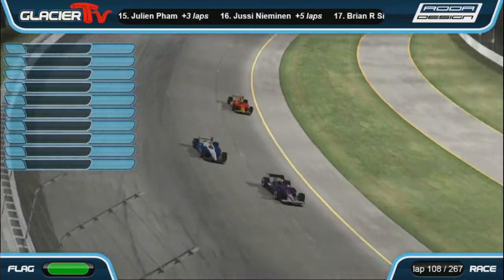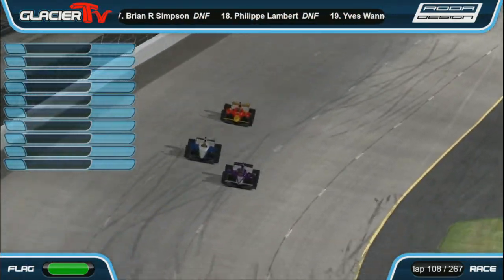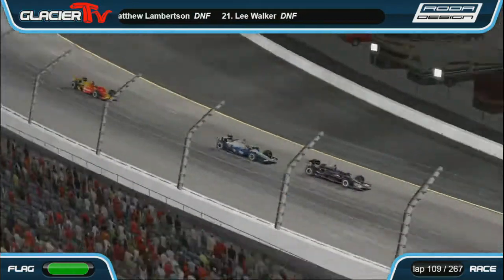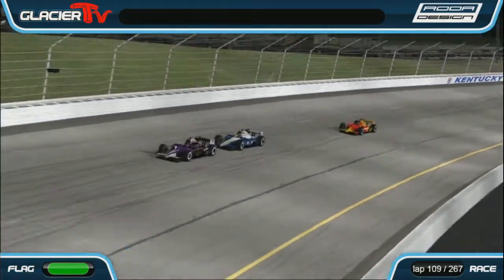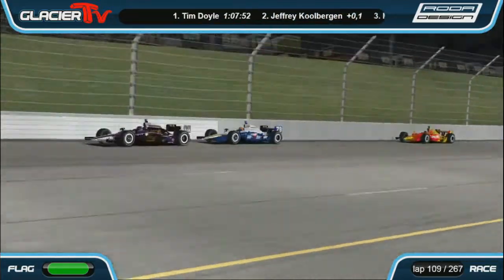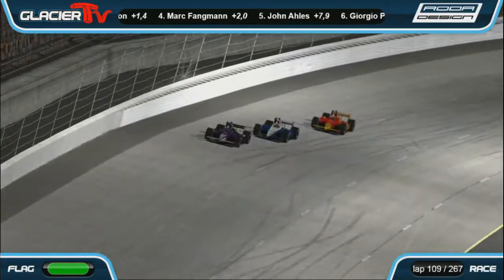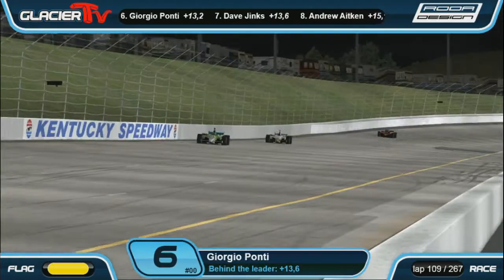So Rene Murray goes down a lap. And point of note, Giorgio Ponti and Dave Jinks have been having a great battle off of our screens. Dave Jinks currently running in the 7th position in the number 76 West USA car. Giorgio Ponti in the 00 is currently riding in the 6th spot. He overtook Dave Jinks' position a couple of laps back. But Giorgio Ponti is on the move. He's pulling away from Dave Jinks, about a car length a lap at the moment. So Giorgio Ponti in that 00.